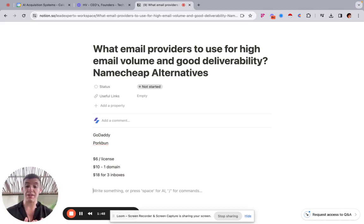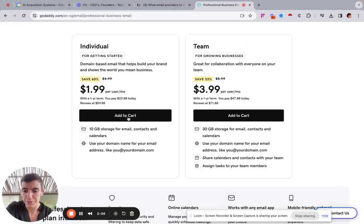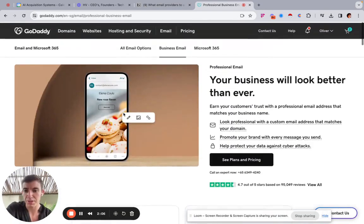But you could also just have everything and manage everything within GoDaddy. But the really cool thing about doing it this way is if you do it for an entire year and you pay for the entire year, you actually save about 50%, which is pretty crazy. So I was able to find it, and I just wanted to show you what this actually looks like.